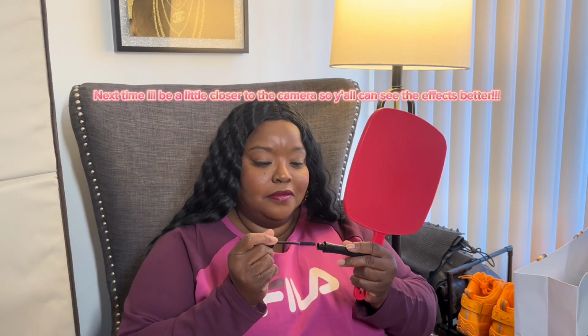Now look at the difference in the two eyes already. Now I'll do the bottom. I typically don't make my bottom lashes too heavy, just enough so that you can see them. Oh, I'm happy. Layer, layer, layer. This is the name of the game. Now the lashes on my left, they tend to be a little bit more wild than the lashes on the right, and that's okay. You just work with what you got.